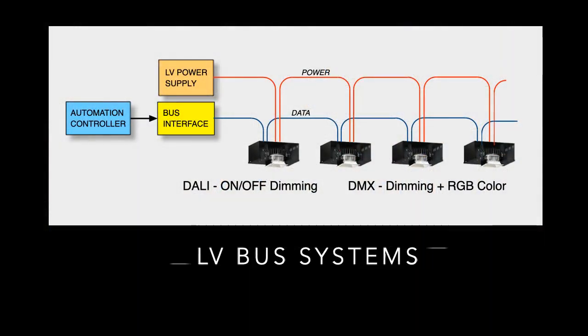But many newer LED fixtures are designed to use bus technologies such as DALI and DMX, very popular in Europe but only recently gaining acceptance in the US. The bus wiring supplies both low voltage power and control signals. DMX was originally designed for stage lighting control and can handle the full color control at each light. The bus allows individual lights to be controlled without having to wire them separately.